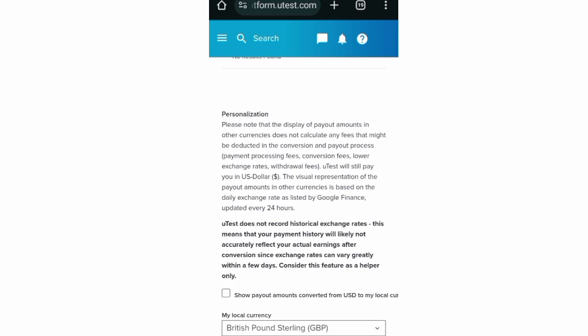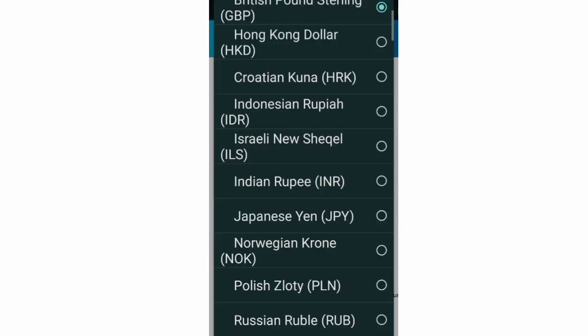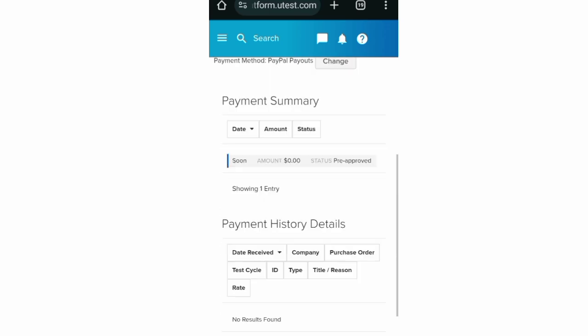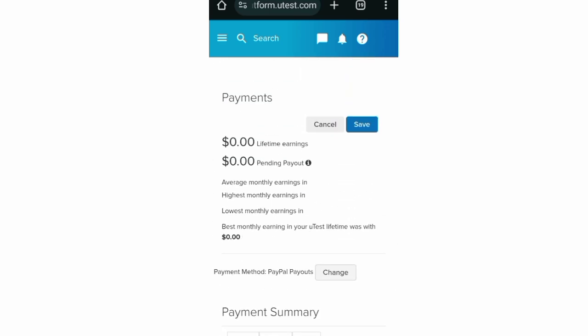If you also want to change your payment currency, the currency in which you want to receive your payment, you can come here and change that as well. I will maintain the British pound sterling. Let's go back here. I'm going to show you something real quick.